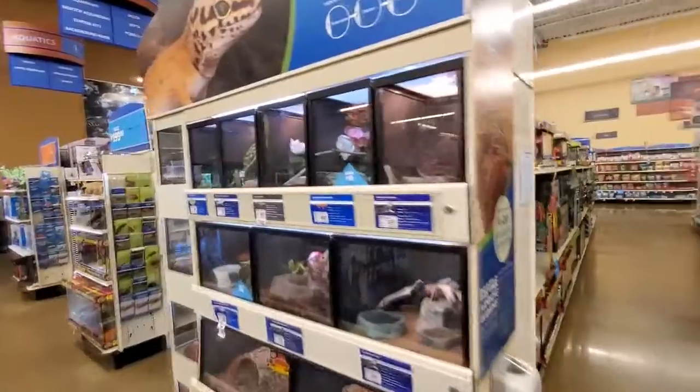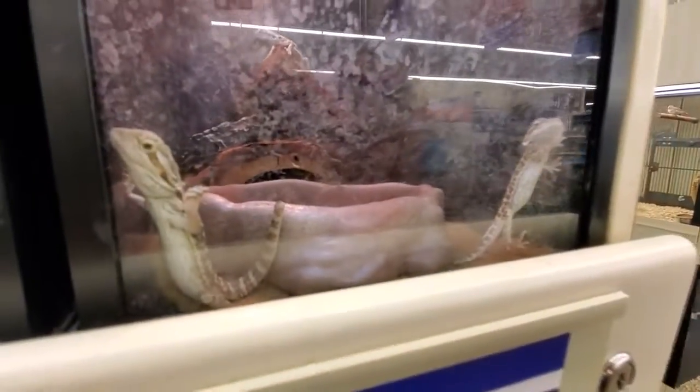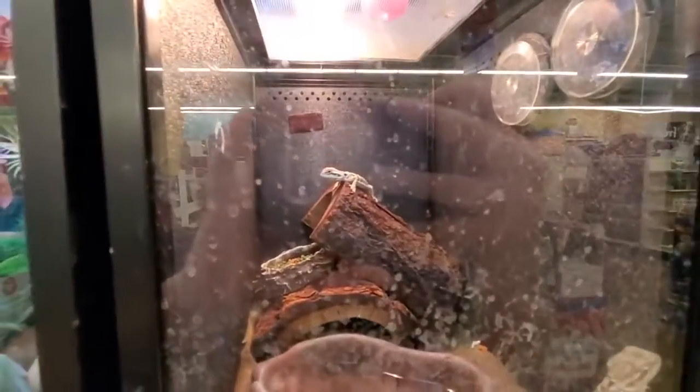Okay. Ooh, look at this. We got little lizards and stuff here. Bearded dragon. Hello, friend. I know, I want you to get out of there too. Here's another one. I almost missed him. Oh my gosh, there's another one back here. Look at that guy. Holy crap.